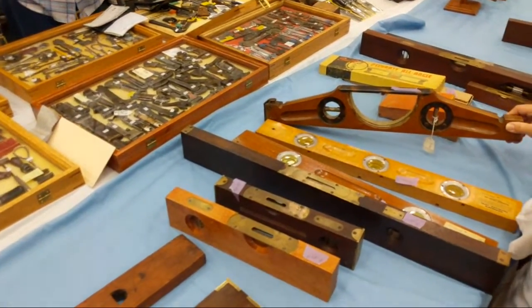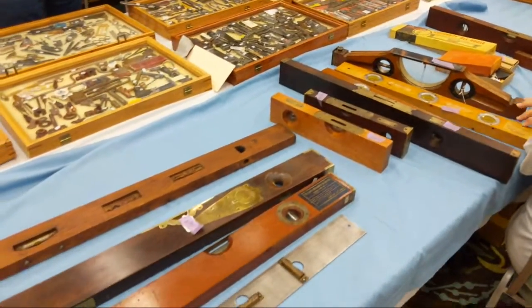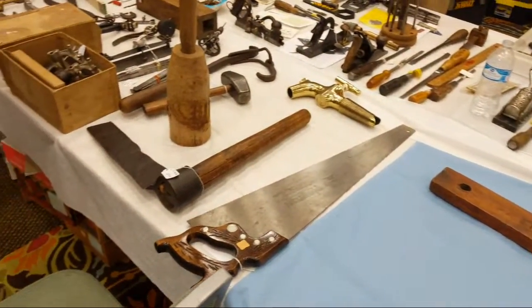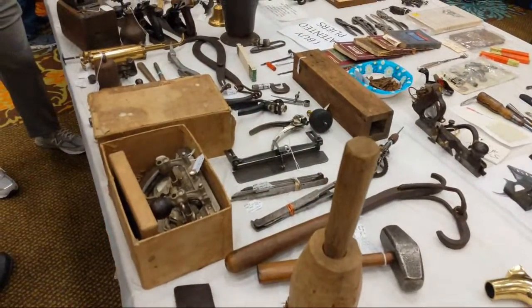Yeah, you need to get one of these in Florida, too. I only know of one place in all of Florida to buy hand tools, and it only happens once a year at the woodworking shows. That's what I was thinking. But set one up in Florida. I'd love to come down there.